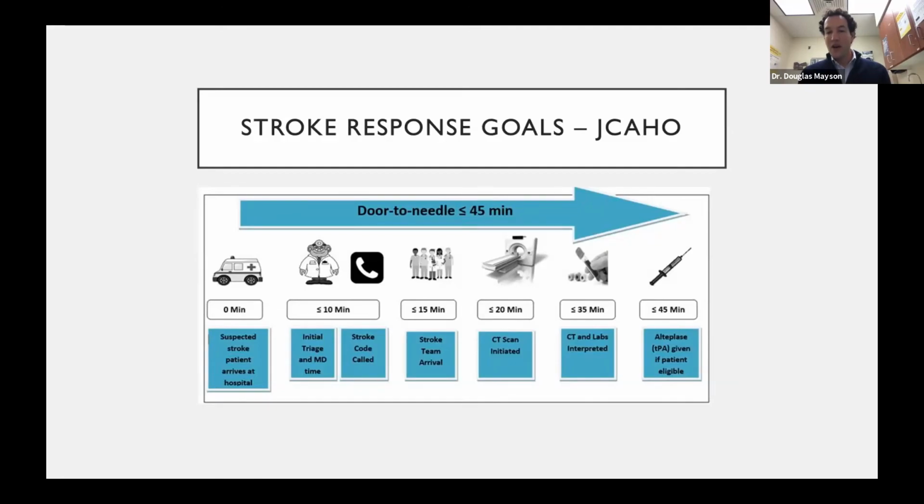We have a stroke meeting our stroke coordinator holds once a month to discuss our goals, how we're doing, how we're accomplishing the goals, what other things we can do to improve administration of TPA and thrombectomy and enhance our delivery of stroke care in general, with the main focus continuing to be optimization of our times to TPA administration.